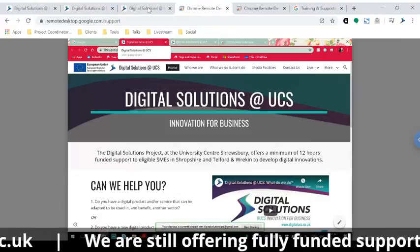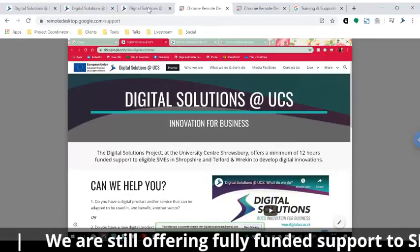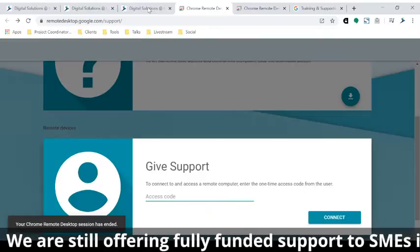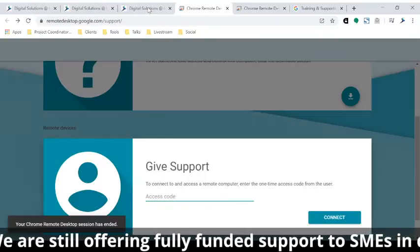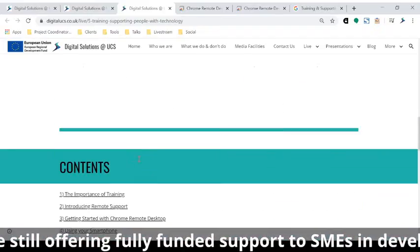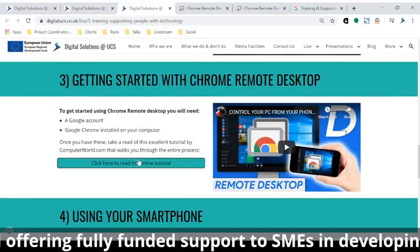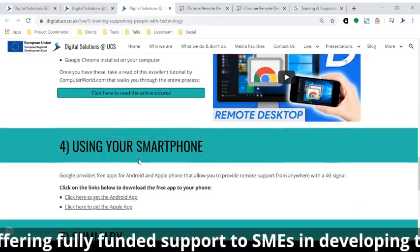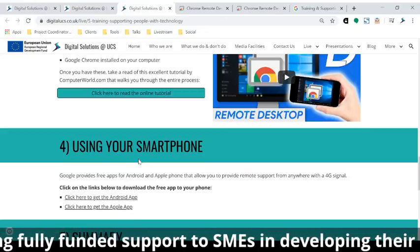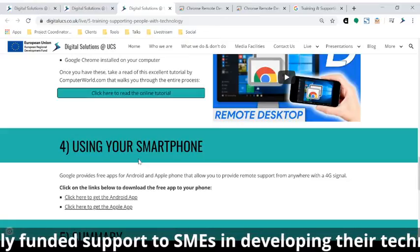Well, the other thing you can do with this, like I said before, I alluded to the fact that you can use this on your smartphone. There we go. Kicked out. Thank you very much. So if you use this on your smartphone, if I come back over here, then hello. What it will allow you to do, now it's not going to allow you to control somebody's smartphone. What it allows you to do is access and provide that remote support from your smartphone onto somebody else's computer.